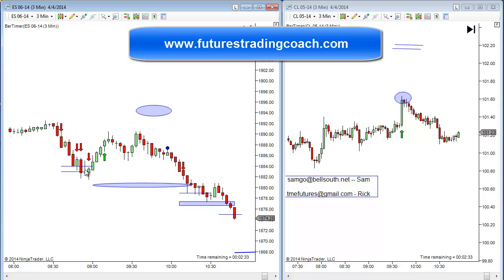I said if you still were in the position and you had added on, or even if you didn't add on, you could go ahead and add on again at 82. The market came up here, which was okay from our average, came down here again. I said if you didn't add over here at 82, you could add short at 82 here.